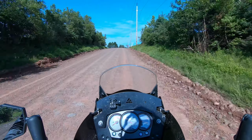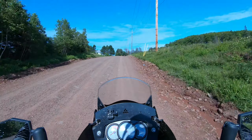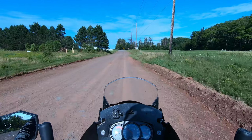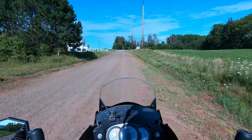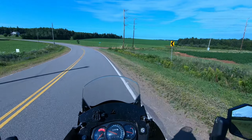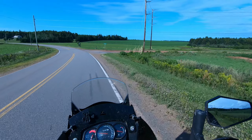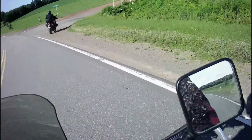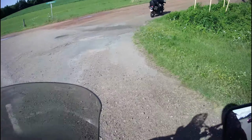Our first objective today is to check out Lot Line Road just above Boden River and Boden Bay. So all the while doing this, the goal is to string together a lot of dirt roads to get us where we want to go. I played around in the maps and I found a way to do that a little bit, but Prince Edward Island is definitely the place to go.